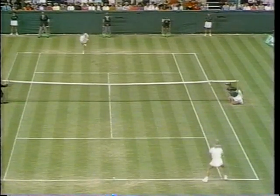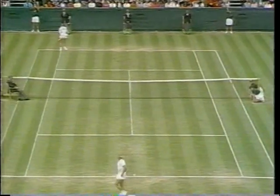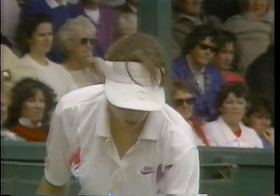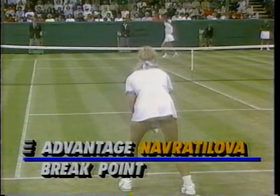Deuce. And Fred, we spoke about the fact that Martina's serve hasn't been that good for her. She got broken twice in her match against Zvereva, twice in her match against Novotná, 8 times in all this week. But in fact, she had over 40 break point chances against her. So that says a lot about the way she's playing the biggies, too. And she has another break point right now on Gretchen Magers' serve.